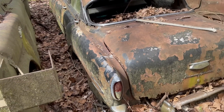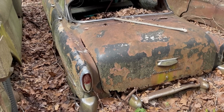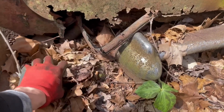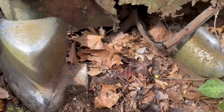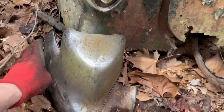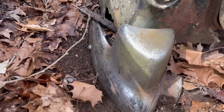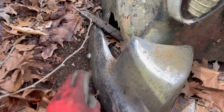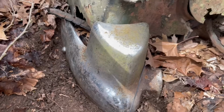Then we have this. This is, I think, a 53 Chevy. It looks like a 54 in the back, but the front looks like a 53. So I'll go with that. And here's the cool thing about this one. It's got the accessory bumper guards on it. What I have learned over the last few months of filming cars with these is these are pretty highly sought after. And on this side, this is really in decent shape. It's one of the better ones I've actually seen recently.